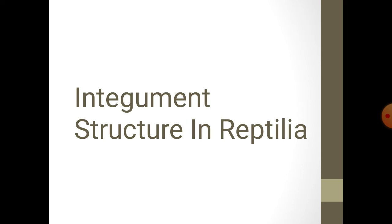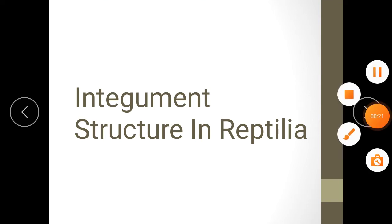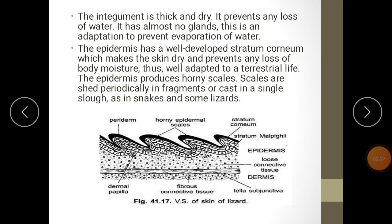So today I am going to discuss integument structure in Reptilia. So the integument is thick and dry. It prevents any loss of water. It has almost no glands. This is an adaptation to prevent evaporation of water.